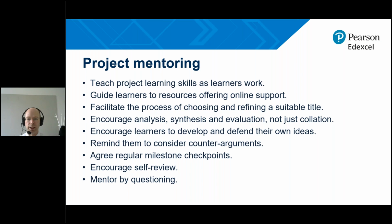I should say as well, just in case you're new to it, that the project is 100% internally assessed with external moderation. So if you're familiar with coursework, this is a coursework qualification and works along that model.